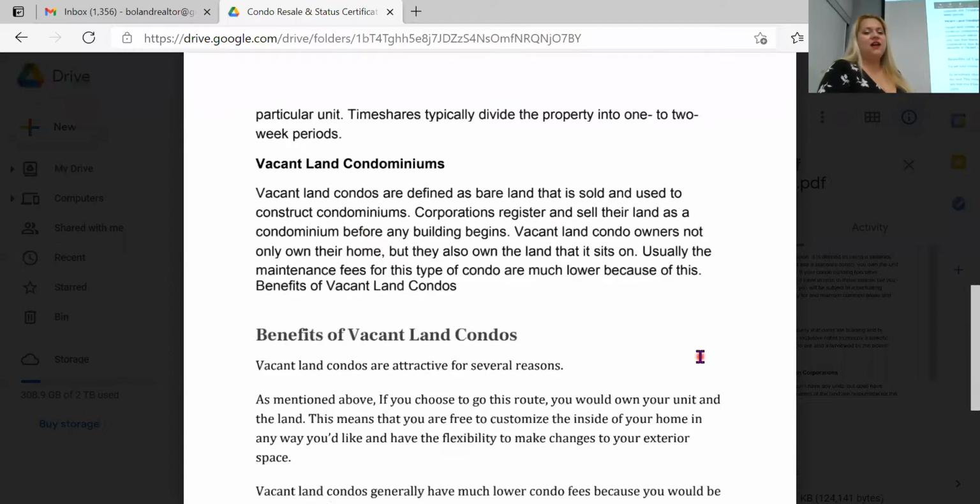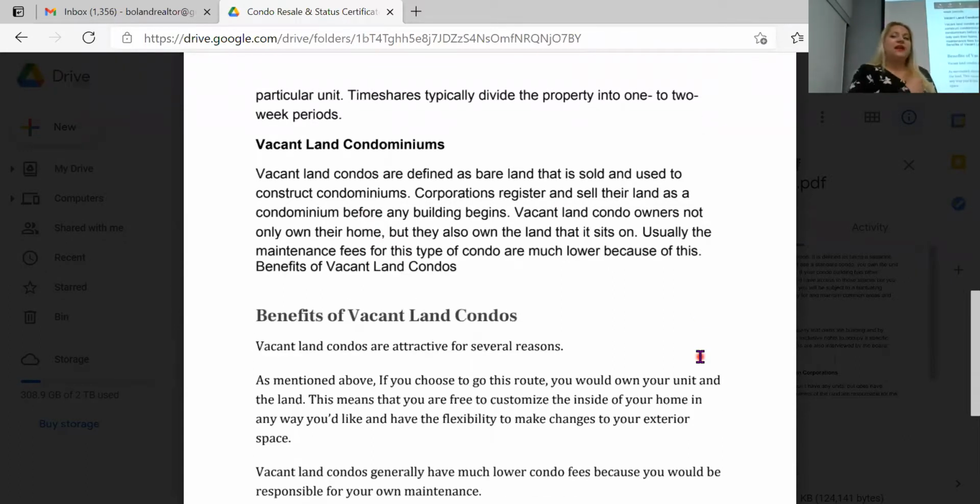Vacant land condominiums. Now, I don't see this much. I personally haven't done any, but I guess more developers, if there's any developers in the office who deal with this more. Vacant land condos are defined as bare land that is sold and used to construct condominiums. Corporations register and sell their land as condominium before any building begins, okay? Vacant land condo owners not only own their home, but they also own the land it sits on. Usually the maintenance fee for this condo are much lower because of the benefits of vacant land condos. So that means that before any building happens on it, they're going to divvy up a proportionate share of everything. So the road maintenance or the garden maintenance of the lawn, everybody's going to share a proportionate cost of that, right?